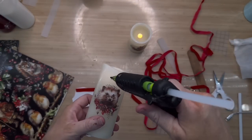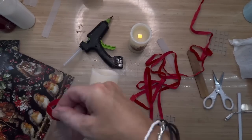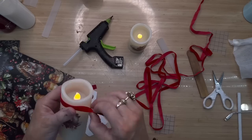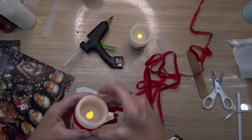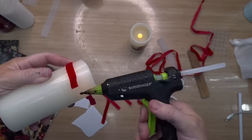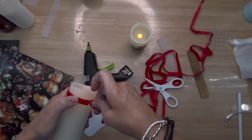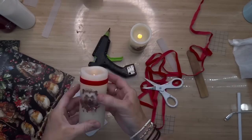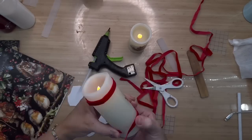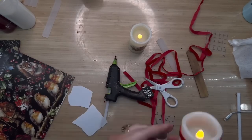Since I used a smaller transfer than the size of the candle, a lot of times I'll make it almost take up the whole front of the candle, but this one was a little bit smaller. I'm going to use this gorgeous velvet ribbon that I picked up off of Amazon last Christmas, and I'm just going to put like a band of it around the top and a band around the bottom because I think that this is going to give it that gorgeous rustic woodland touch that these candles need.